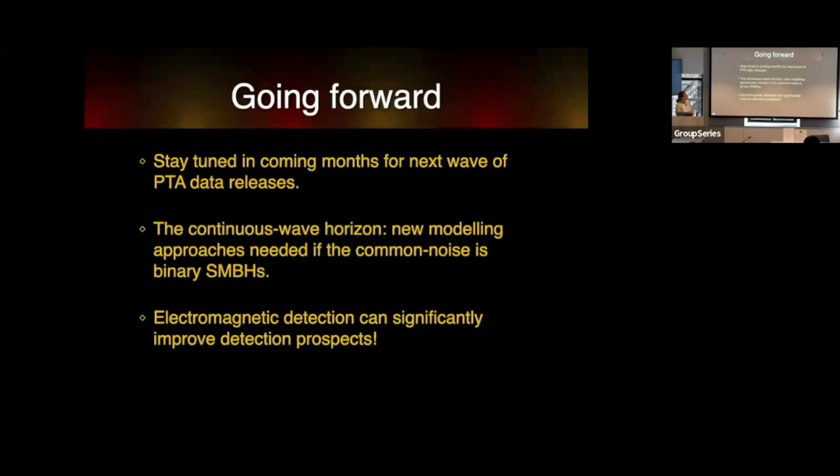For the continuous wave horizon, we think we're probably going to need some new modeling approaches to figure out what to do if this common noise is or is not binary supermassive black holes, but also electromagnetic detection can significantly improve detection prospects.